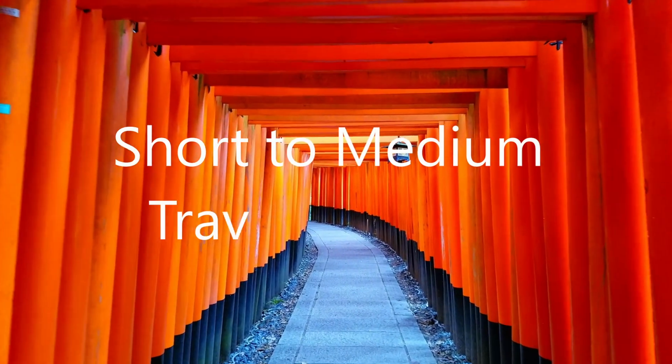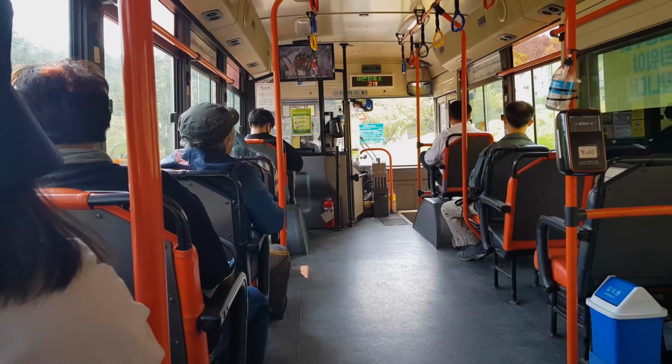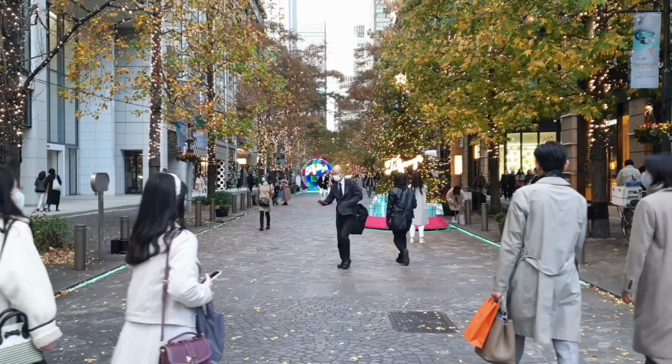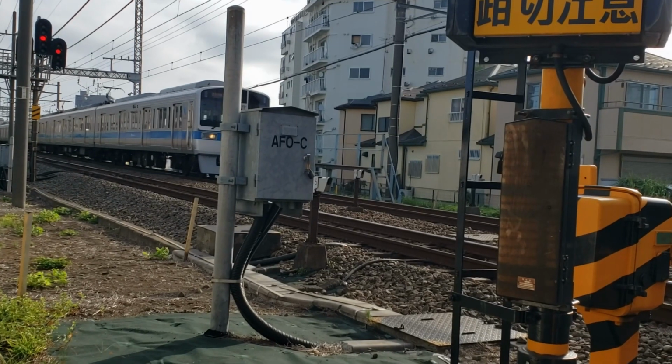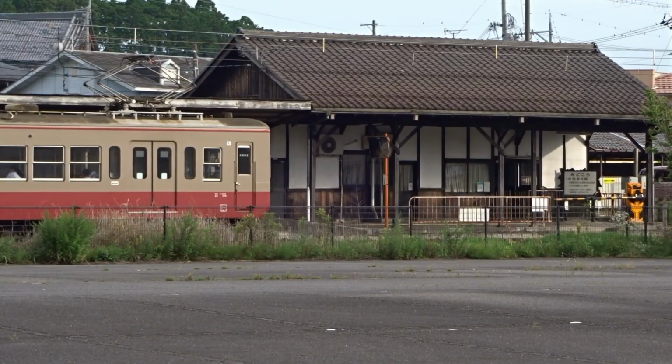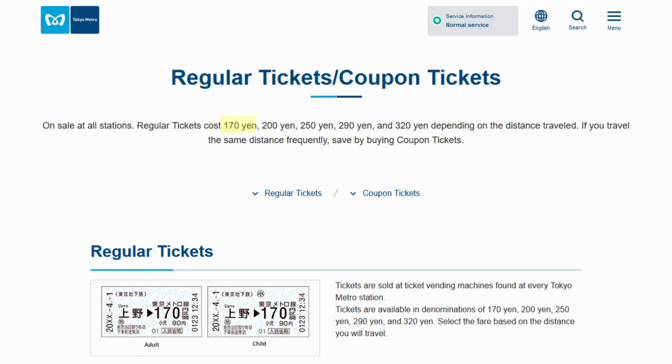But moving on to the last section, let's talk about short to medium travel distance. This assumes you're probably just staying in one city or maybe visiting a neighboring city nearby. Your best options within this category are going to be subways, buses, taxis, or just walking. Subways and buses are super cost-effective ways for traveling intercity. Depending on distance traveled and your location, I've seen subway tickets go from anywhere between 100 yen to about 350 yen. The price goes up the further you need to take the subway.